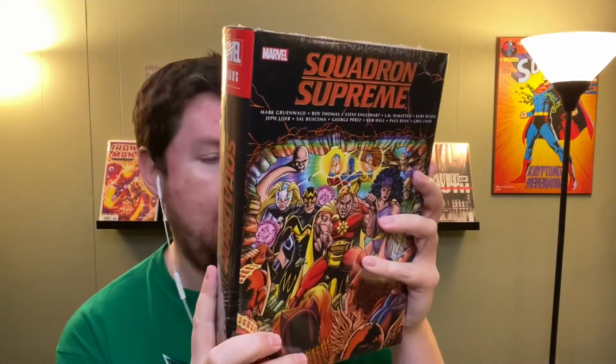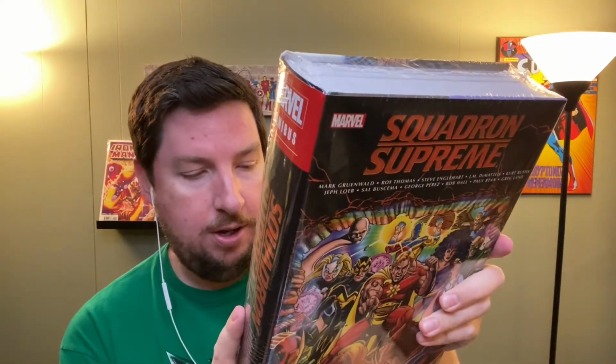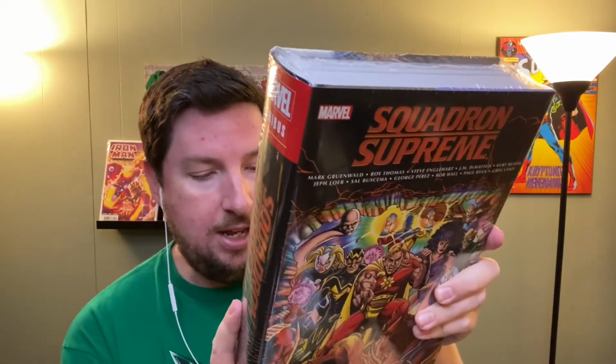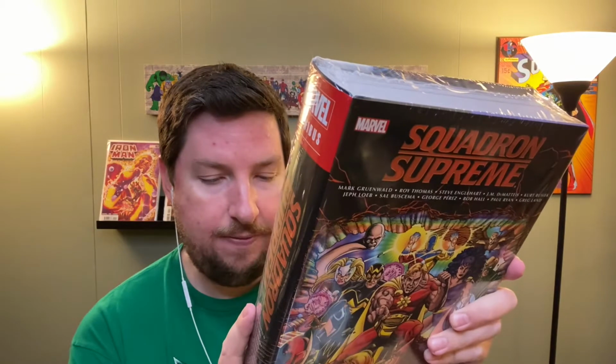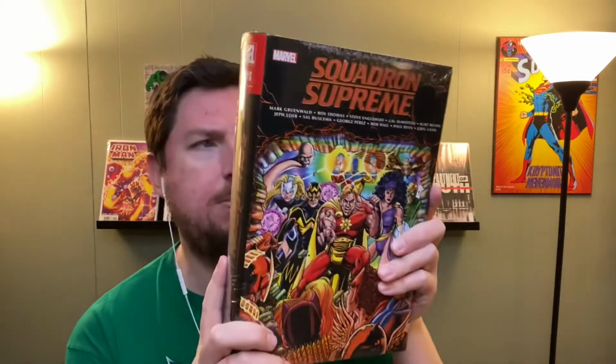Another one I got, this one was probably the best deal, I guess. I picked up the Squadron Supreme omnibus. I should have mentioned the new Teen Titans one collects New Teen Titans number 10 through 31. So Squadron Supreme, I wanted to go ahead and get this because it was a really, really good price compared to the original retail price on the back cover. This is a bunch of different stories from Avengers, featuring Squadron Supreme, Thor, Defenders, the Squadron Supreme 12-issue series from 1985. Then we got a couple Captain Americas, and then some newer stuff, Ultimate Power 7 through 9, that kind of thing. So, the Ultimate line from back then.